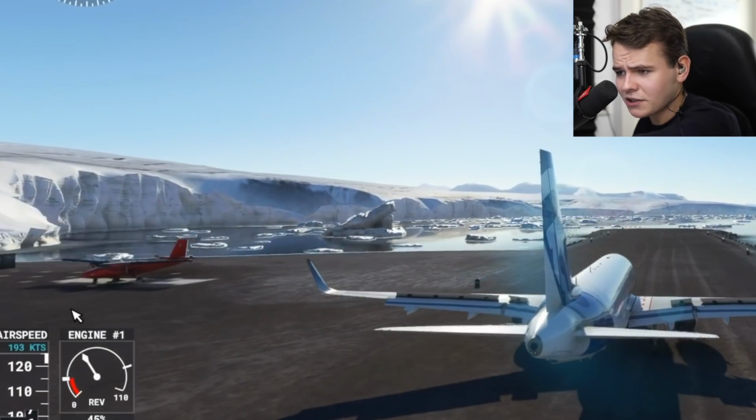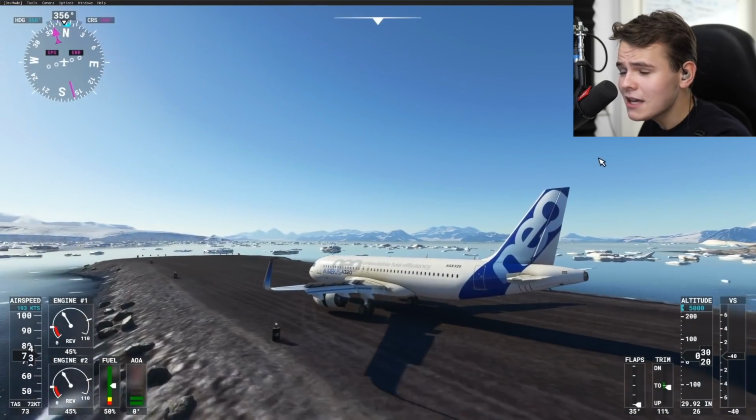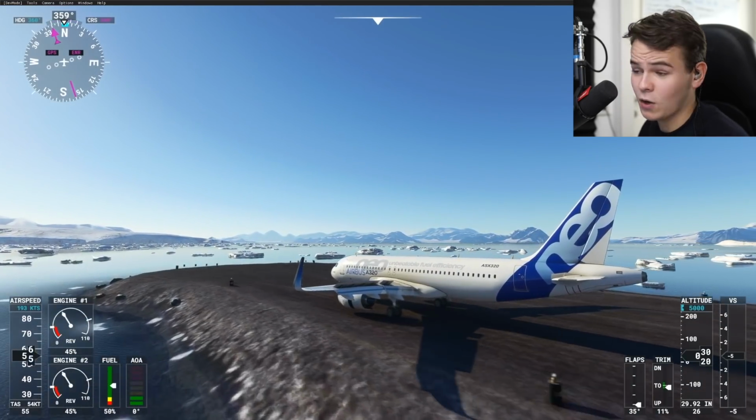But okay, this was a nice landing and we did stop after all, so that's all we basically want. And we have another Twin Otter here on the ground, the plane that normally does fly here. Okay then, great, let's move on to a bigger plane. This is probably going to go horribly wrong.